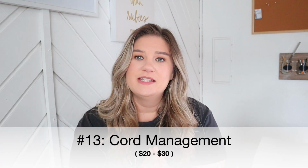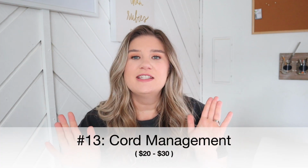Okay, idea number 13 is a cord management system. And I know that sounds fancy, but honestly, it's basically organization to help hide all the cords that we have as photographers. Once you have your computer and your hard drives, and if you have to connect a keyboard and lamps, there's just so many things that we have cords everywhere, and I know it drives me crazy when I have just cords everywhere.